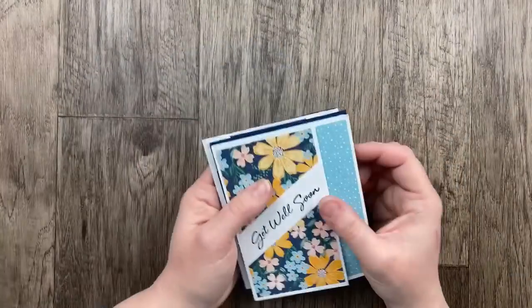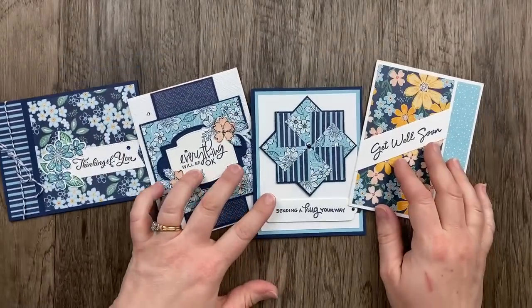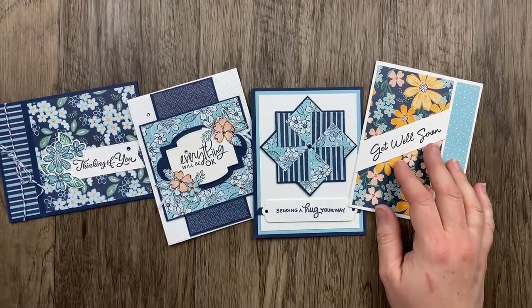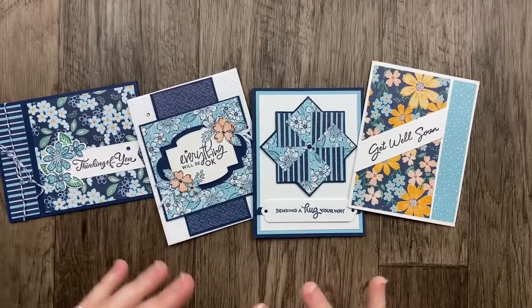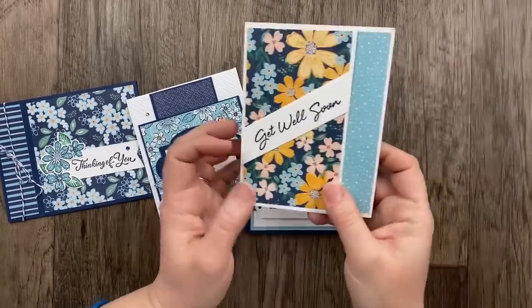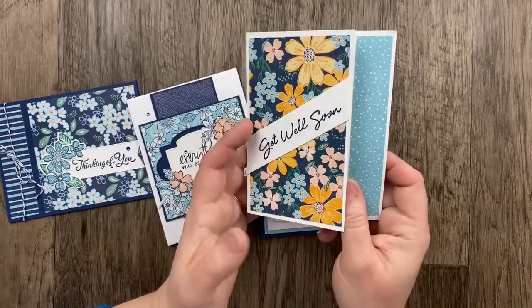Okay, this Get Well Soon card, and these cards all use the Regency Park designer paper. This one was in the spring catalog last year, and it had that color combination, the yellow and the blues. And so this one has got both of those, yellow and blue, and some pink. Alberta Futch made this one.